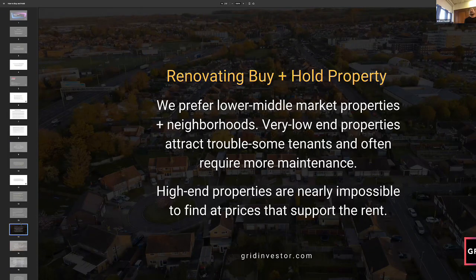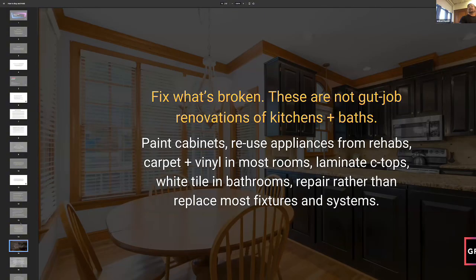Again, very low end properties attract troublesome tenants and often require more maintenance. High end properties are nearly impossible to find at prices that support the rents. That's another thing, especially around here. High end properties, what are the property taxes on them? Like $20,000 a year. After you factor property taxes and insurance, even if you owned it cash, how much money are you actually making? Right. So those are things to factor.